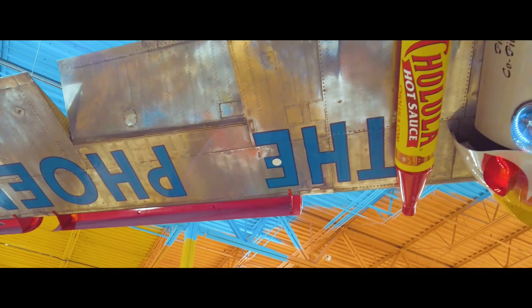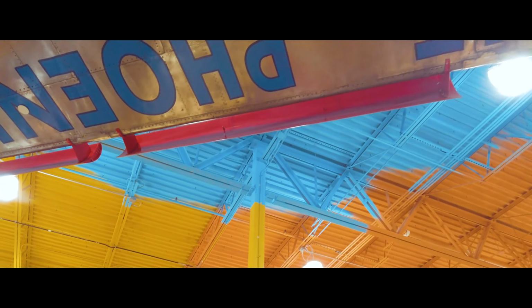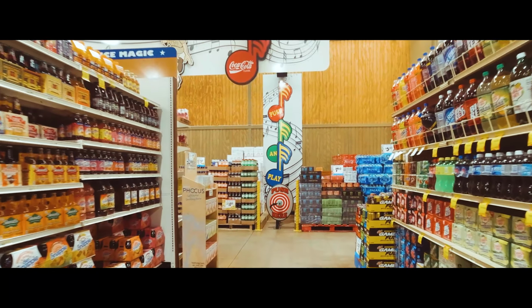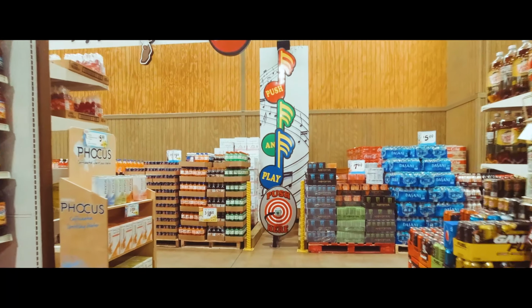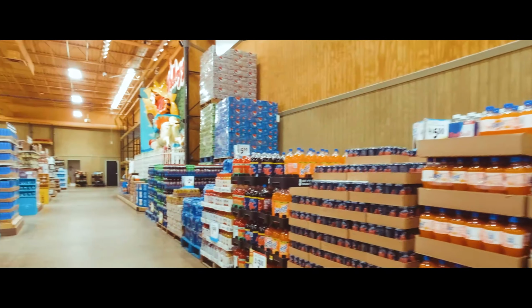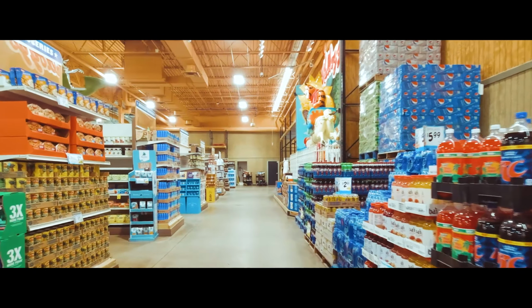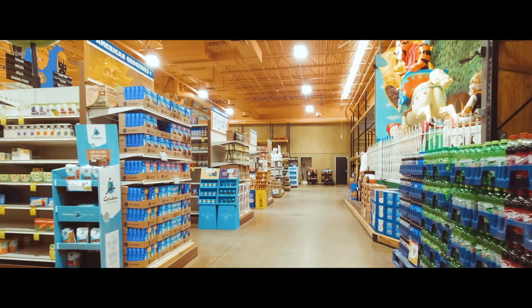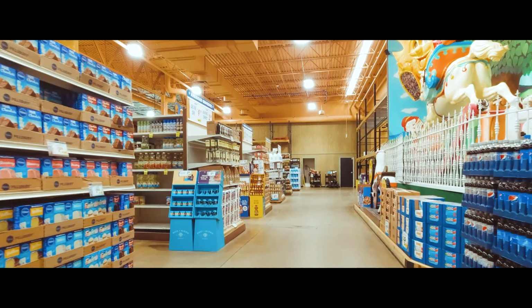This plane, like me, is powered by hot sauce. That raisin scoop is almost as tall as I am.